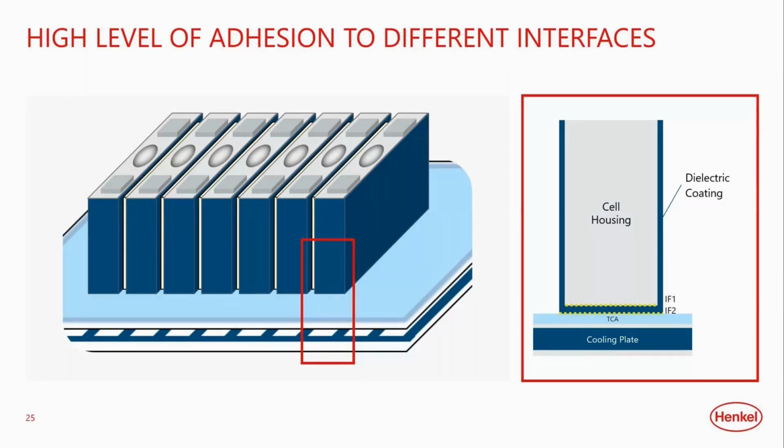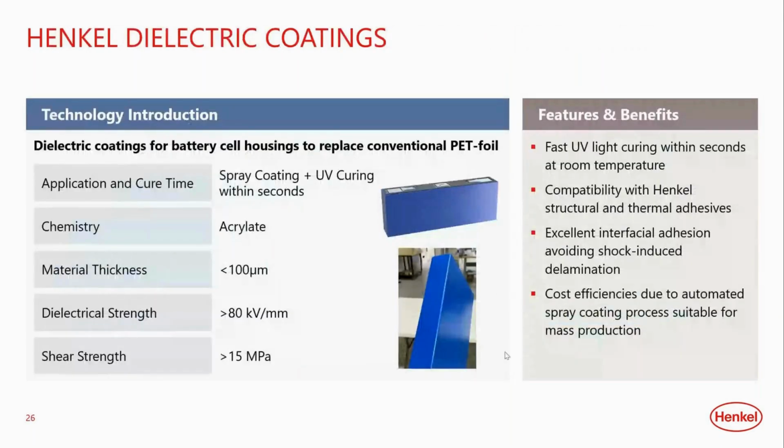So very good. This is a graphical or image representation of what I described, where you'd have your dielectric coating with your thermally conductive adhesive bonding to it, and then in this case the cooling plate as an example. So really this is how these are used and how we're formulating and designing them, and the benefits here.